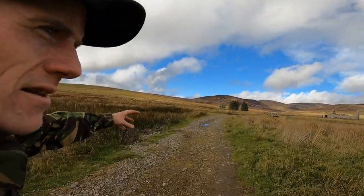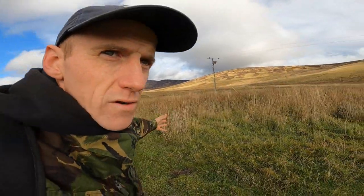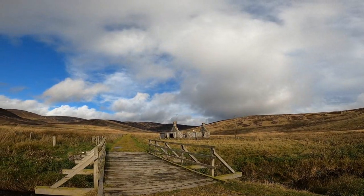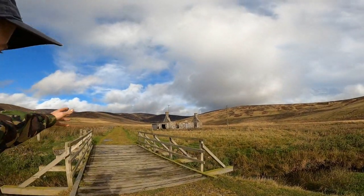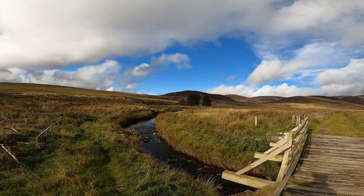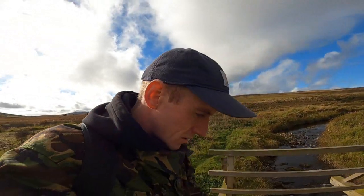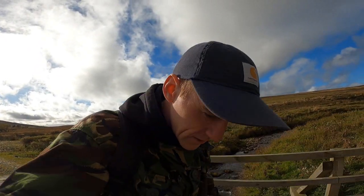Wild land for miles, untamed nowadays as well, and overgrown with bog grass. Check it out for a scene of history on the channel. It's magical. A little house like that with this backdrop behind it, and then we've got the wee stream. Maybe a source of fresh water at a certain time for the occupants of this house. And yeah, it's quite a sturdy bridge. It's made by big railway sleepers.